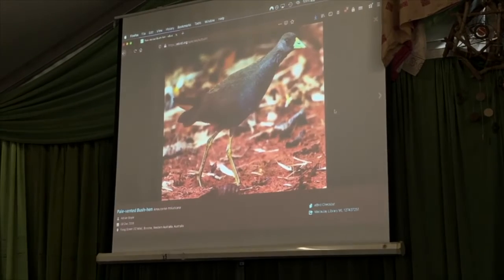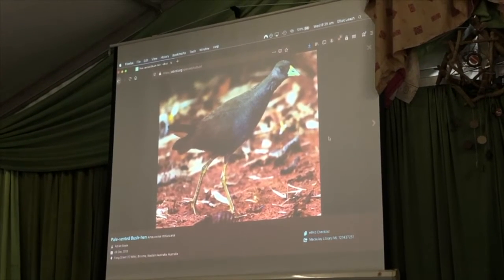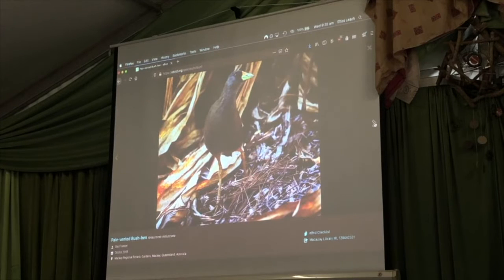Pretty secretive. And there's one calling down near Lake Gula at the moment. We heard it this morning. So if you get up in the early morning and you hear the call, it might be worth trying to imitate it. It might come out and have a quick look. It's a pale-vented bush-hen, related to things like moorhens, but super secretive in comparison. They're not swimming around, they're just skulking in the vegetation usually.